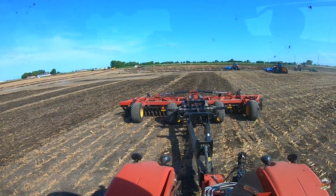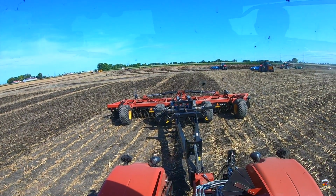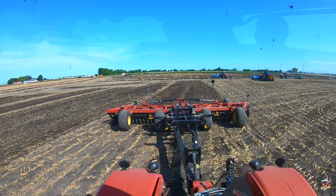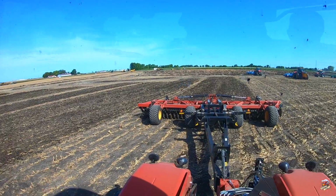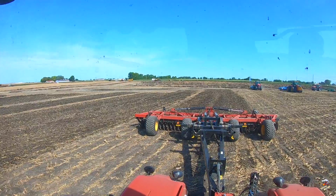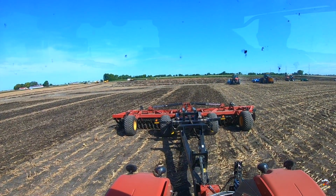And that was my tillage pass. Was that 50 yards, maybe? Anyways, I got up to about 7.5, 8 miles an hour. So that's all we got. That's all we can do. Those guys got a little longer run, but anyways, I backed up to that drainage ditch and did what I could.